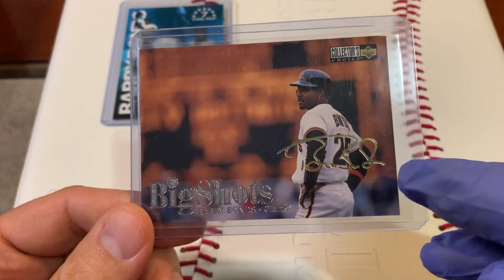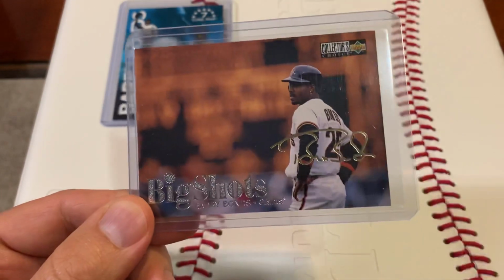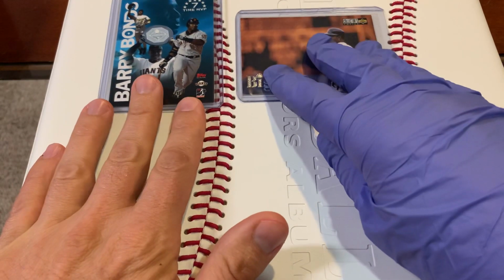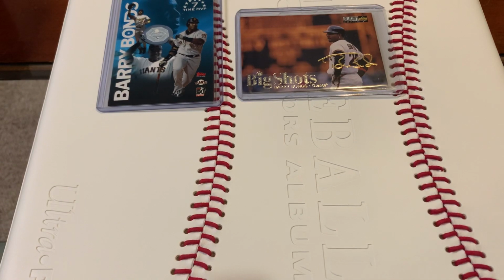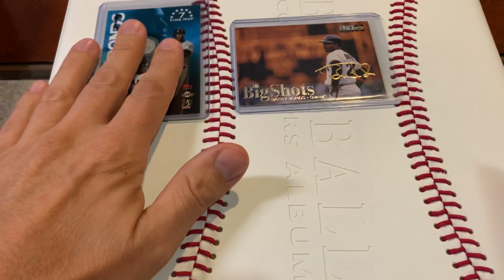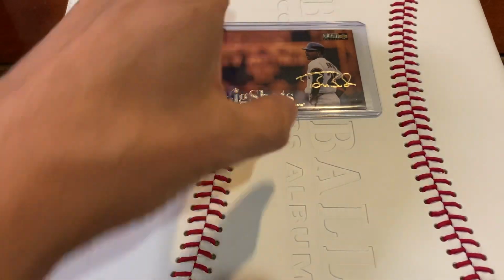Barry Bonds there. I had the regular one. I didn't even know that there was a gold autographed parallel. It always blows my mind on cards that I'm not even aware of. And it's only because I don't have a checklist. Not having a checklist, you tend to just not even know about cards.